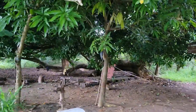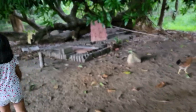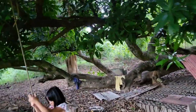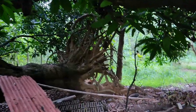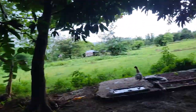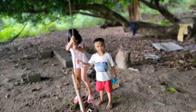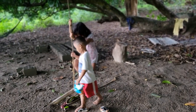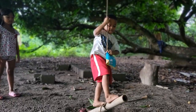There's a big mango tree here. Look at the mango tree. Very big. What is this, be? Water pump. This is a mango tree. Because the mango tree is very big, there's another mango tree there. It's very dark here. And they have a swing here.